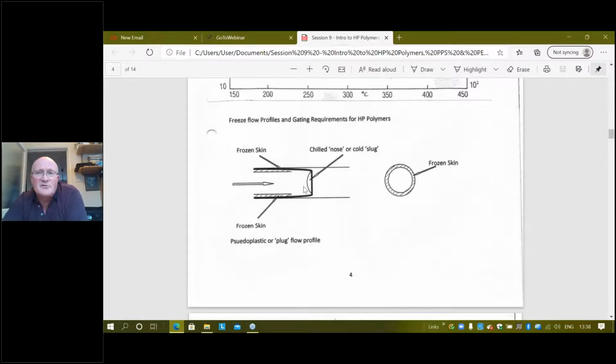So no sprue or feed system, direct feed, and direct feeding overcomes the cold nose slugging issue. Direct feed or a hot tip sprue bush, for instance, straight into the molding, overcomes the cold slugging issue. Cold slugging is a major issue with a lot of high performance polymers, that we're losing too much heat during the mold fill phase. The more filler you put in, the quicker you lose the heat. So you need a much hotter mold and a hotter melt temperature.